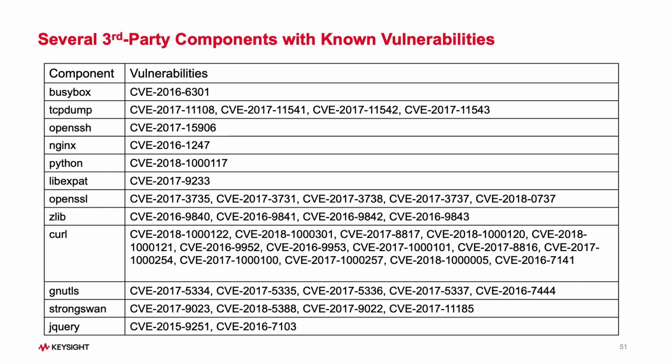In addition to that, we analyzed firmware automatically using our automated firmware analysis solution and found several third-party components with known vulnerabilities and reported this to them. And they said, yeah, we don't really monitor our third-party components. But this is actually a very important and new requirement here.